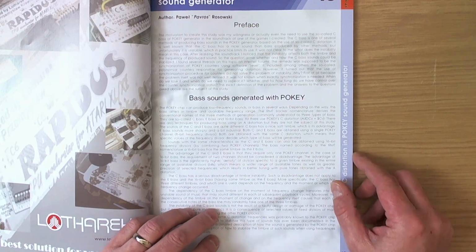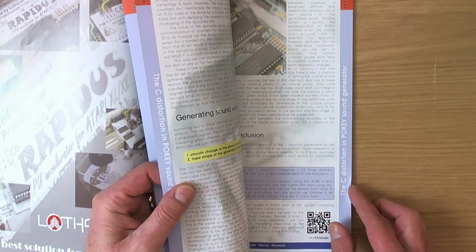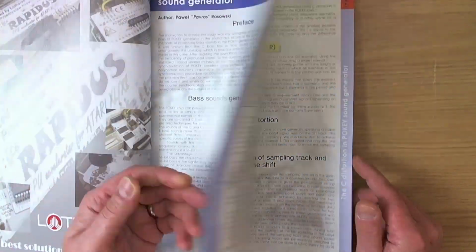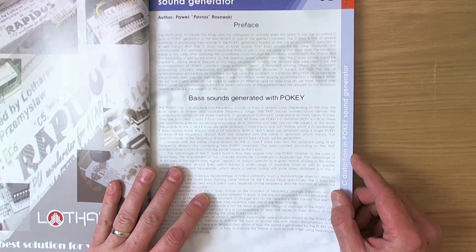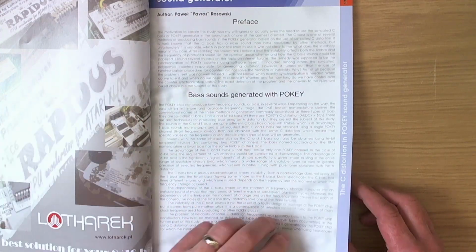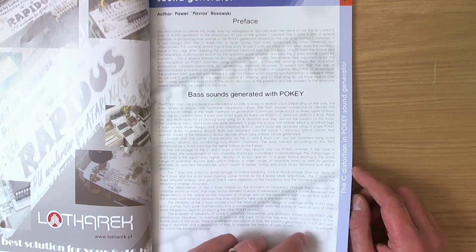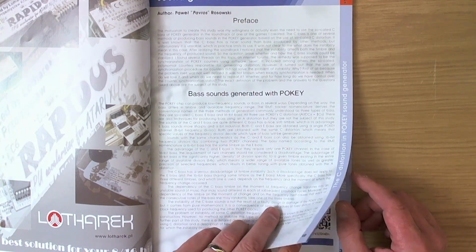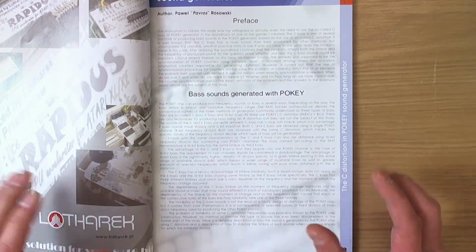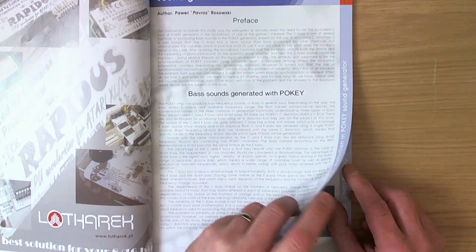Now we've got this big article here about C distortion in Pokey Sound Generator, which I should probably read in full, which I haven't yet. But it goes into a lot of depth. So you're going to be satisfied if you like to read news, if you like to read interviews, if you'd like to get into technical stuff. There's something in here for everybody, and this looks to be a very good article indeed. And in fact, the mixture, the balance of content, it kind of does remind me of Page 6 magazine back in the heyday, Atari User, that kind of thing.